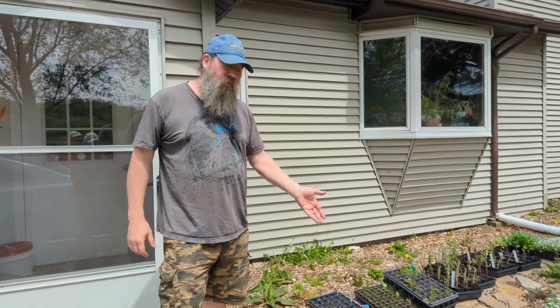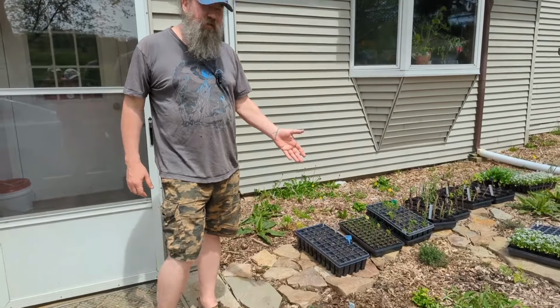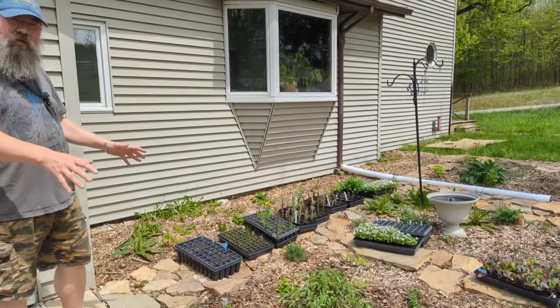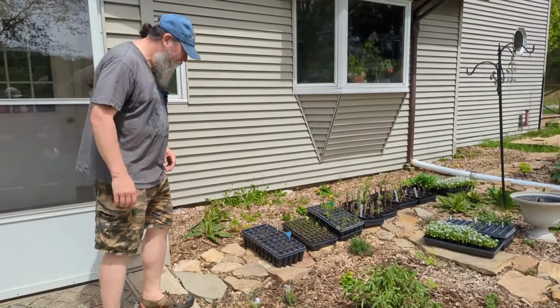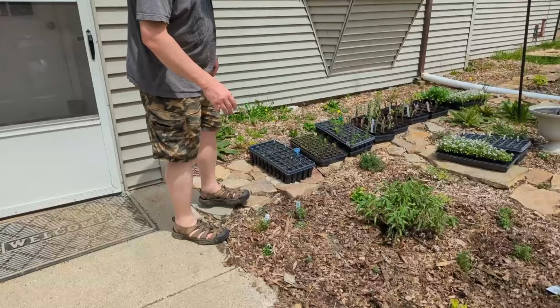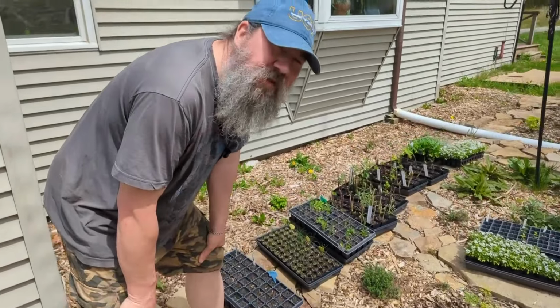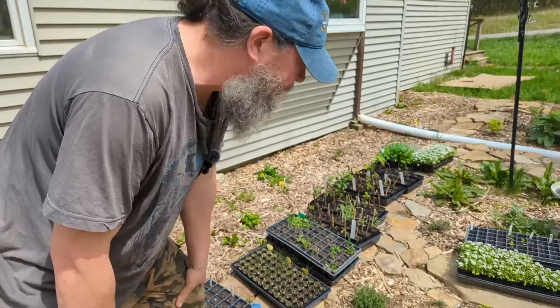So we're redesigning this space. This is right off our kitchen. This is going to be a culinary herb area. We've got all kinds of different herbs that are planted in here. They're mostly perennial herbs for right now. We'll put in annuals later.